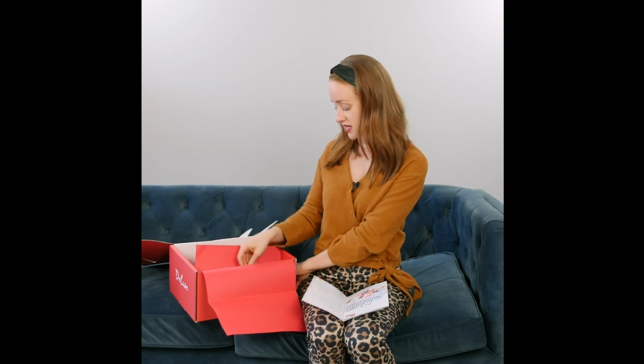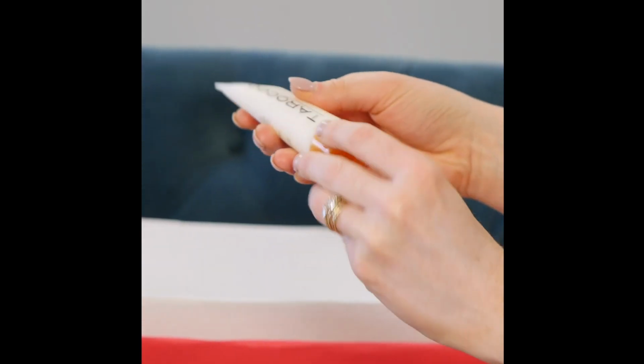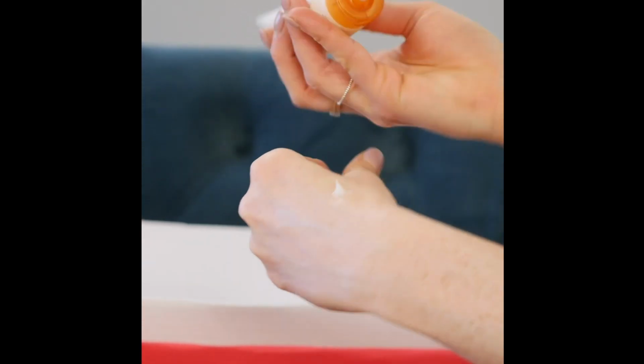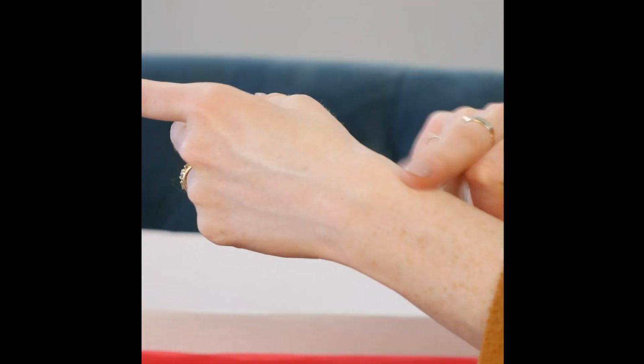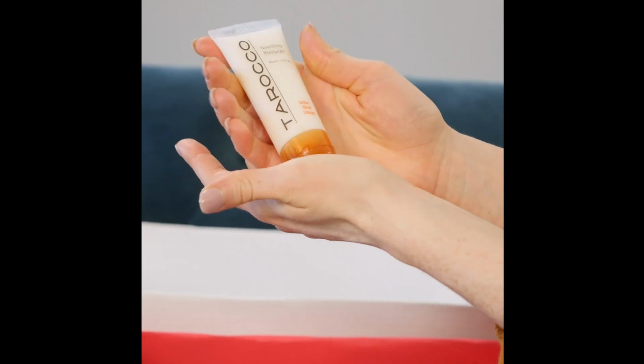You'll be surprised. And then finally, we could not have a December winter box without adding a moisturizer. My accent just came out. This is a cool product from Tonic, and it's a blood orange scent. Smells super great, and another great travel-friendly product.